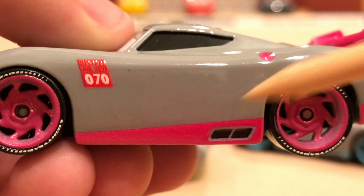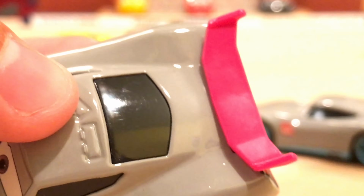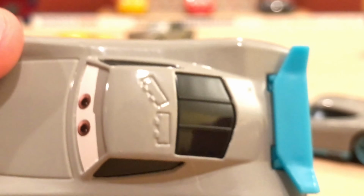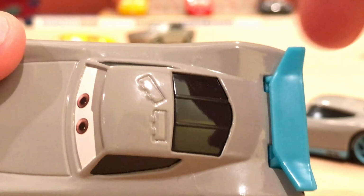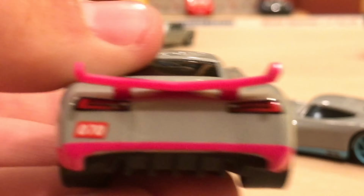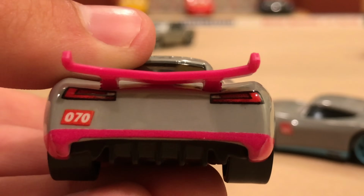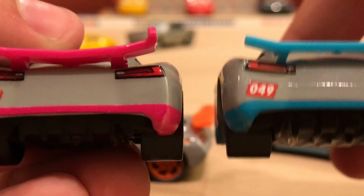Anyway, you have the exhaust pipe there, pink stripe, pink gas cap, that's a nice touch. Pink spoiler, no window bars, even though Aiden does, so that's a little strange that Shri does not have any window bars. Maybe it's because of the Thailand change. Anyway, you do have the number 70 here on the back as well, along with the pink stripe continuing on.